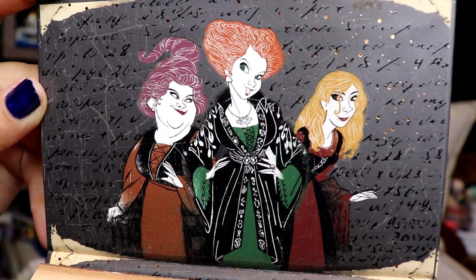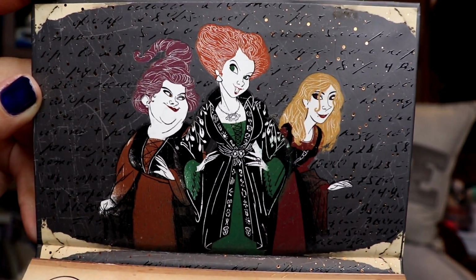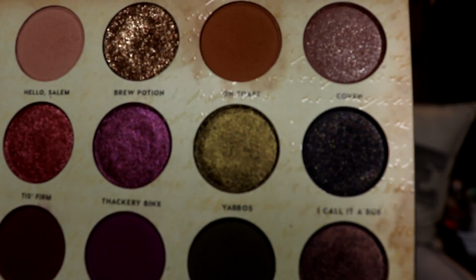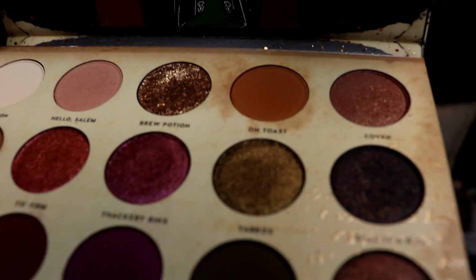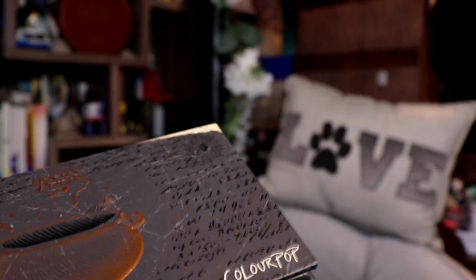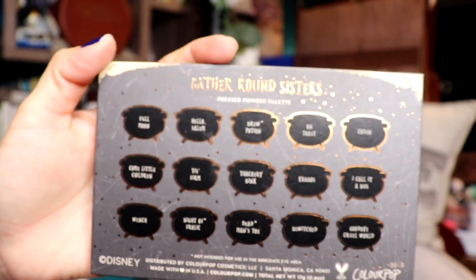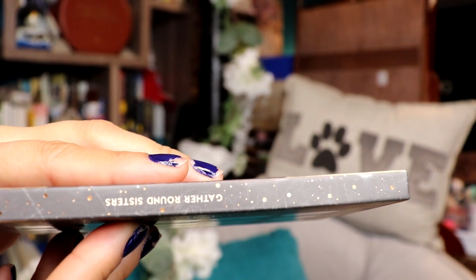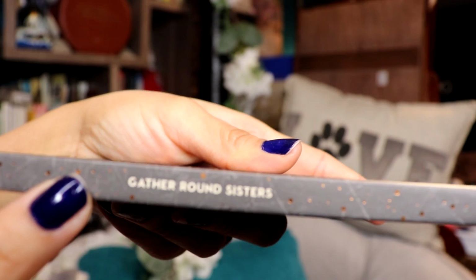And I think every little detail is so pretty. And then on the back they have these cauldron shapes for the names of the eyeshadow palettes. And if you look on the inside, it's beautiful artwork as far as the sisters go. And on the back, the background of the actual palette, where the eyeshadows are, is like an actual page, and you can see words embossed on there.